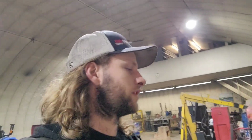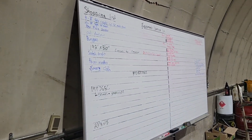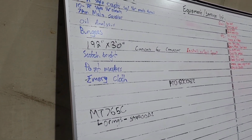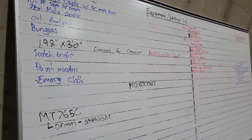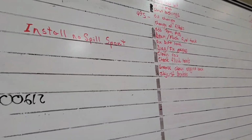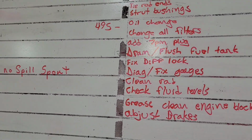So drop the fuel tank, and then I have a list that I made up on the whiteboard here. I got this whiteboard last year. I use it for anyone. They can write on their shopping list, or if there's any equipment that needs fixing so that I know, they can mark it down. But here's my list for the 495.